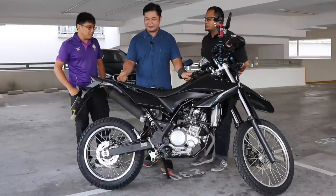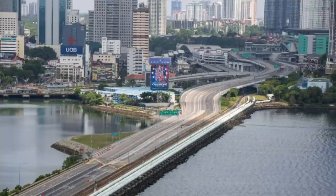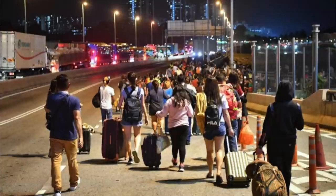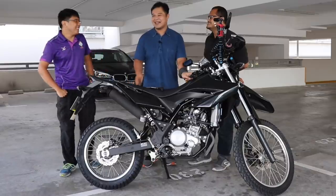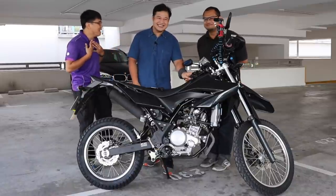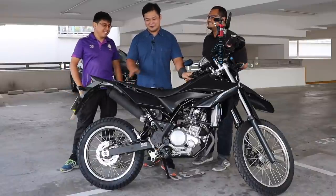So how did I get this bike? I passed my license just after the lockdown lifted in phase 2. Sadly, my first TP came out on the first day of the lockdown. Wow. I remember that day, 7 April. A day for us to remember. Everybody got hit. Lockdown started, my TP was also postponed, so no choice.